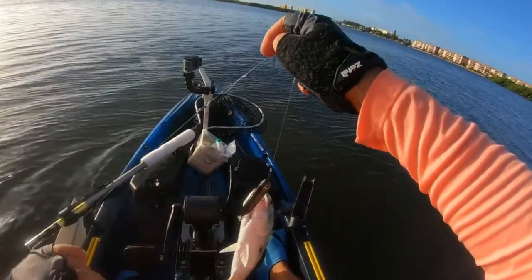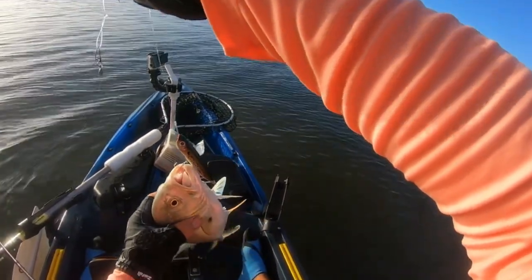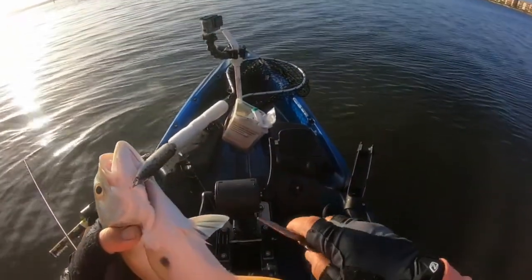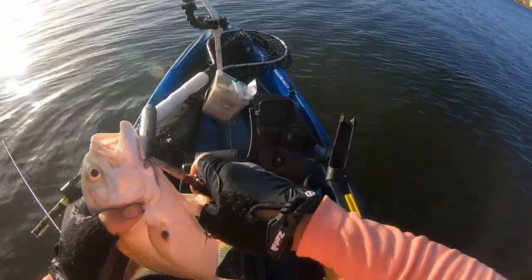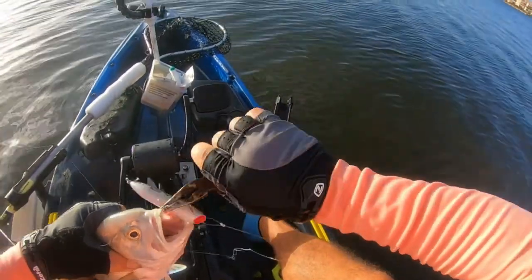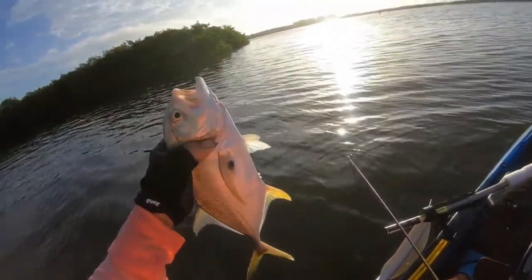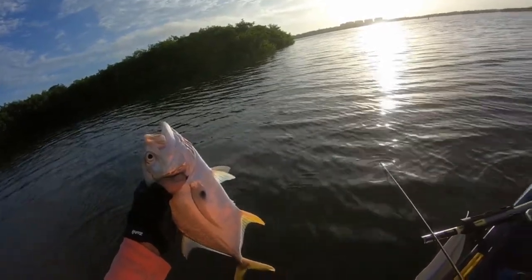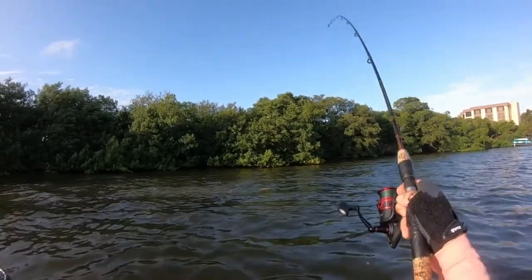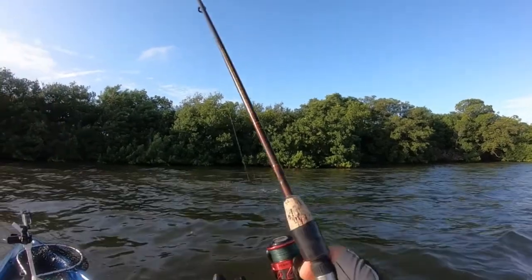Well, I'm gonna keep this one to show you guys how I prepare personally my Jack. Jack crevalle. So I'm gonna keep this and show you guys how I personally do my Jack, okay? All right. Top water.